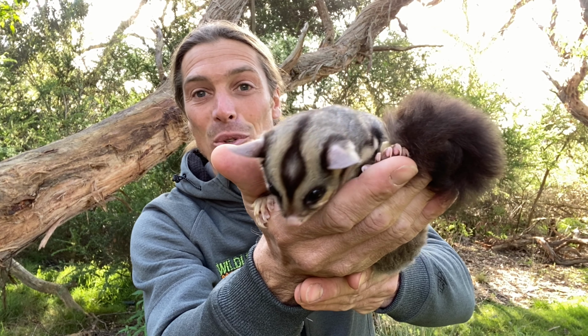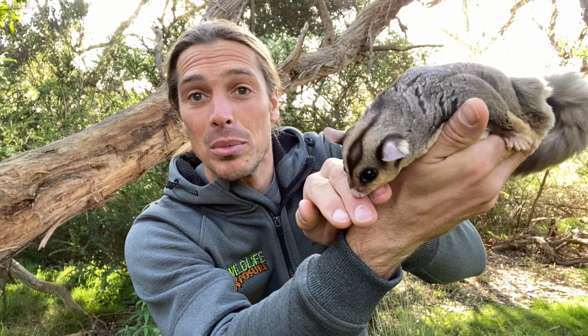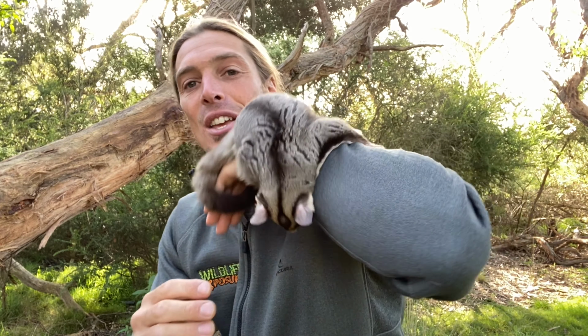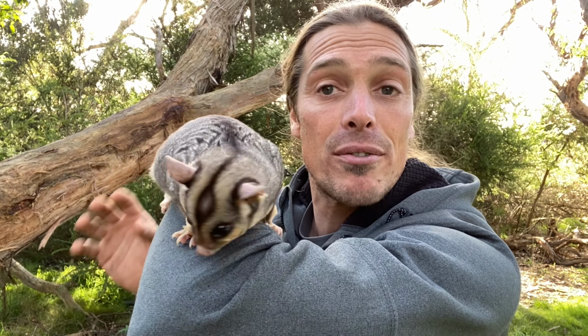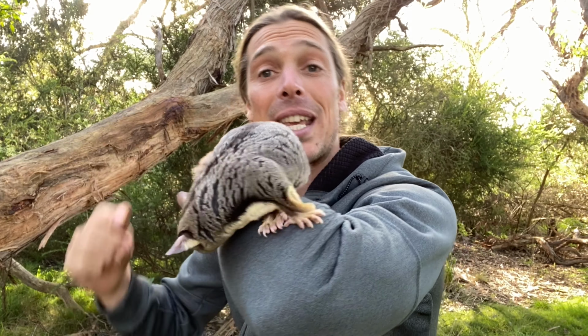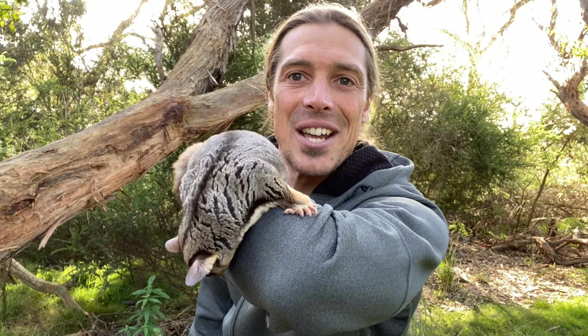This is my little friend Freido, and Freido is a squirrel gliding possum. Here in Australia, we have 7 different species of gliding possum. These agile acrobatic possums are able to glide through the air using a membrane of skin under their arm called a patagium. This small species of gliding possum is very vulnerable to predation from cats. So we can make a difference by keeping your cat indoors, especially at night. You can help support the local possum population in your backyard.